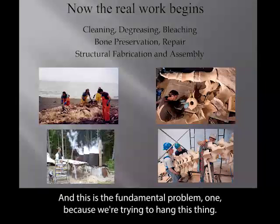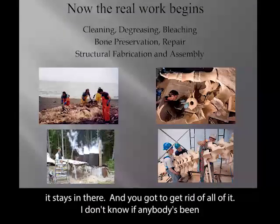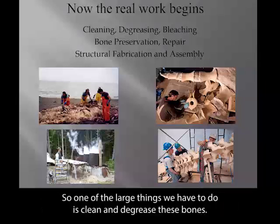And this is the fundamental problem. One, because we're trying to hang this thing, so we need the whale bones to be able to support their own weight. And two, all of this lipid of the bone marrow stays in there, and you've got to get rid of it. I don't know if anybody's been to the New Bedford Whaling Museum, but they've got a blue whale in there that's dripping lines 20 years later out of the whale bone, and nobody wants that in the museum. So one of the large things we have to do is clean and degrease these bones.